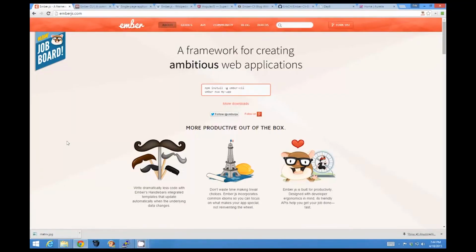So why Ember? Ember.js is a single-page application JavaScript framework. And what that means is it's really good to create ambitious web applications. I really enjoy the language, so I write a lot about it. Let's take a little bit closer look into Ember. You can see here, this is the Ember.js website. And as I described before, it's a framework for creating ambitious web applications. And this is a lot of what I teach at programwitheric.com.